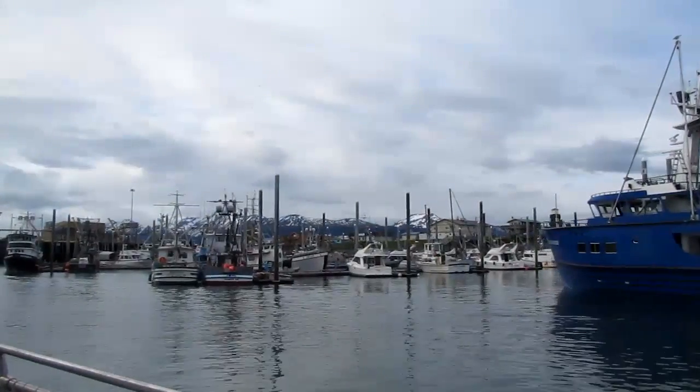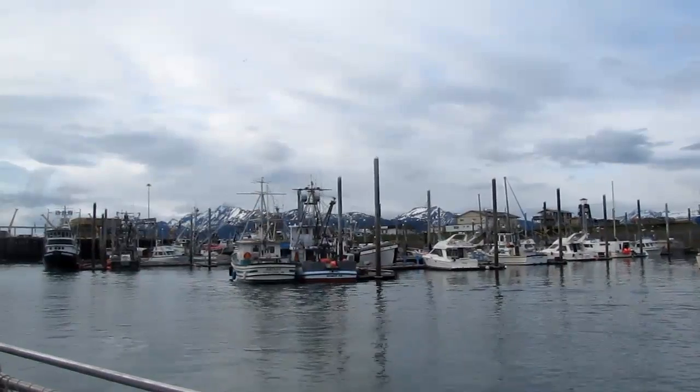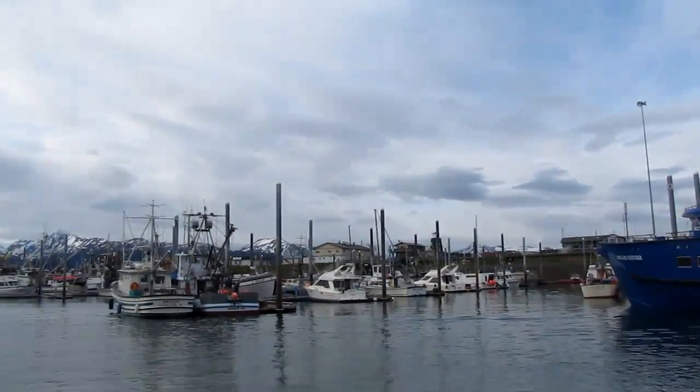You're going to pass the ferry that goes to Seldovia and also works in the southeast, and Kodiak as well. Normally we're serviced by the Tustumena. Seriously, we have a lot of stuff.